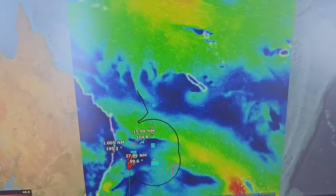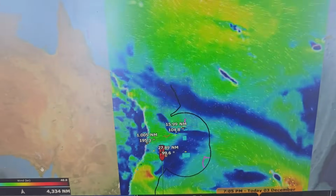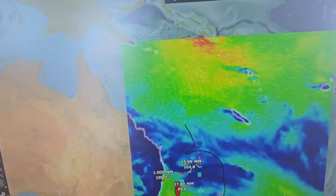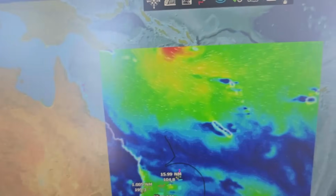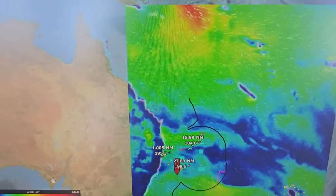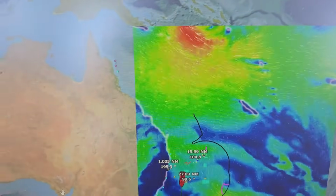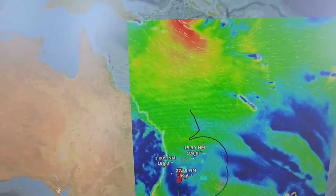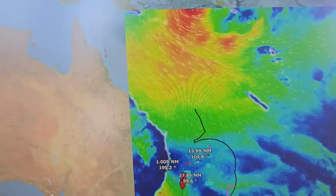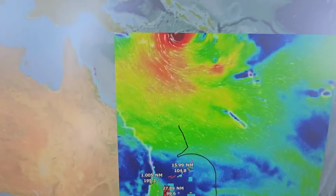Looking at the forecast there for the next few days, you can see it start to form up here at the top. That's tomorrow. So yeah, it's not looking good. And anyone up north, you need to put your game face on, because that's looking pretty serious. So that's Wednesday, it starts to show itself really.